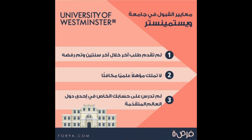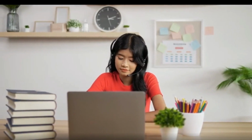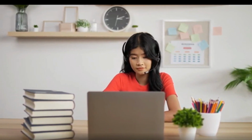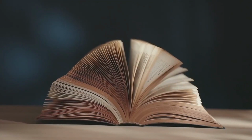Before applying for a scholarship at the University of Westminster, you must first apply for admission to the university and be offered conditional or unconditional admission there. You will receive an email or acceptance letter from the university's Office of Admissions and Registration, and you can then apply for a scholarship. It is worth noting that a university admission decision takes 4 to 6 weeks to be issued, so be sure to apply well in advance, at least 6 weeks, before the deadline for your desired scholarship.